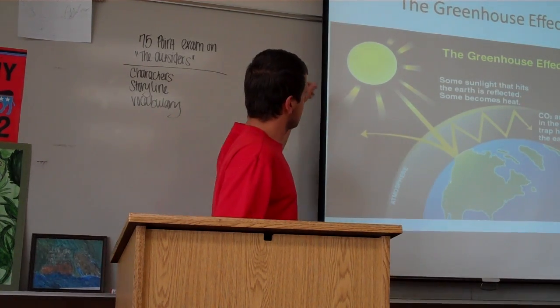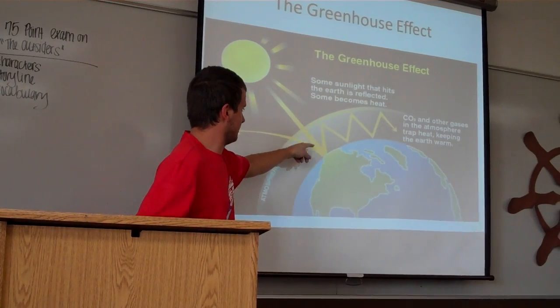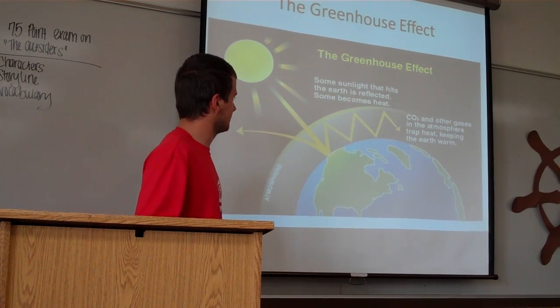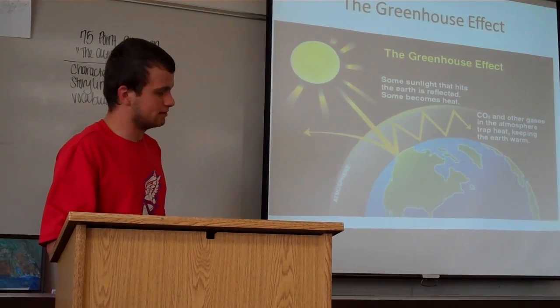What happens is the sun's rays come through the atmosphere, but then the CO2 mainly and some other gases in the air reflect the heat back and forth until it just keeps bouncing around, thus keeping the heat inside the atmosphere.